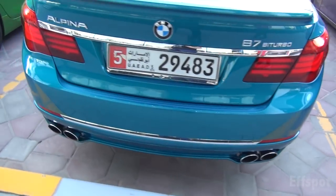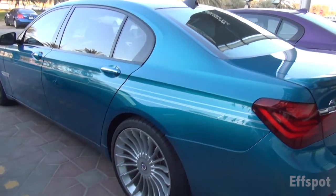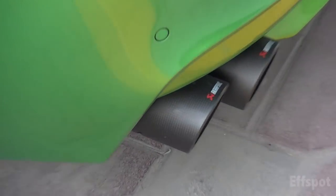7 Series. Hey look, it's got an M badge. This is the B7 Alpina. What a sick lineup. M6. Oh yeah, aftermarket. Boom. Grand Coupe. i8. Ooh.